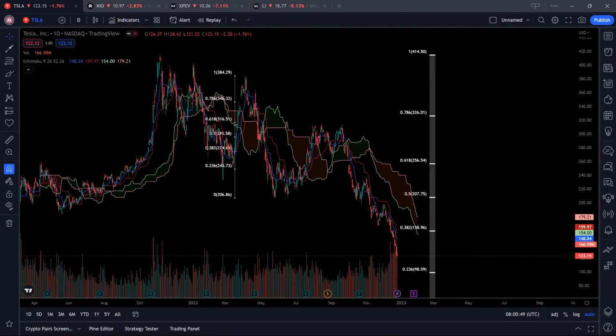Hi guys, welcome back. So today we'll be taking a look at Tesla and some of the EV stocks. So without further ado, let's first start off with Tesla.